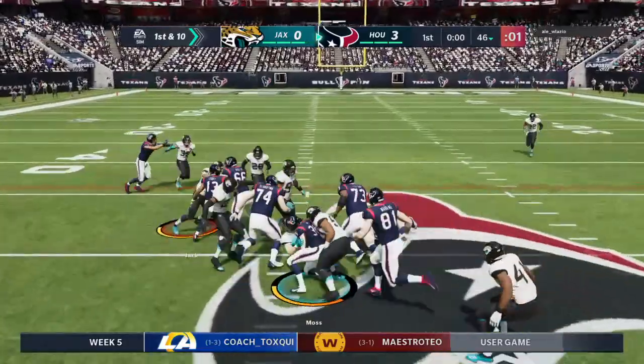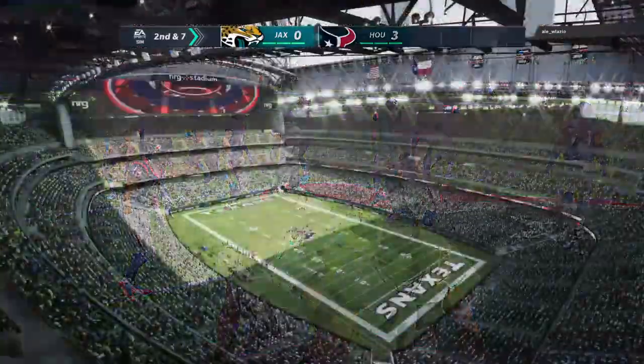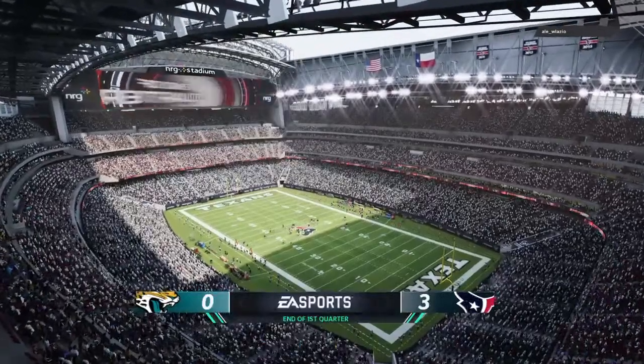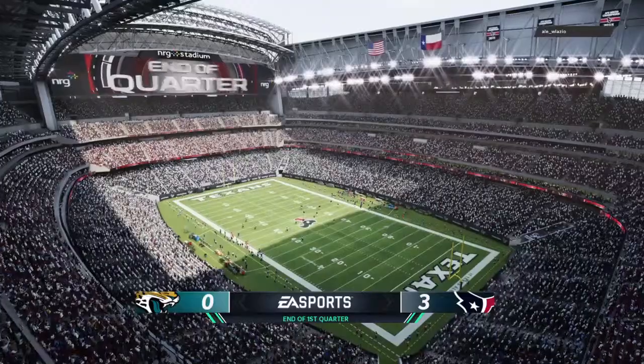On the give, this is Moss. And he's going to be brought down on what will be the final play of this first quarter. 3-0 after one on EA Sports. Jaguars nothing.